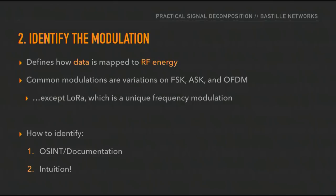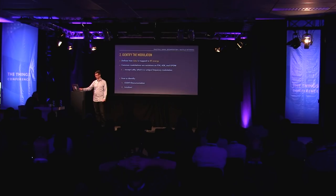There are a couple of different ways you can identify a modulation. The easiest way is to lean on open source intelligence and documentation. You can look at things like the FCC test report, and oftentimes that will contain the modulation. If you have access to a data sheet, that's a good source too. The second way that's really useful is to use your intuition. That's something you'll develop as you reverse engineer more signals. You'll be able to look at a spectrogram and say, that looks like this. But until you have that, you can lean on open source info.